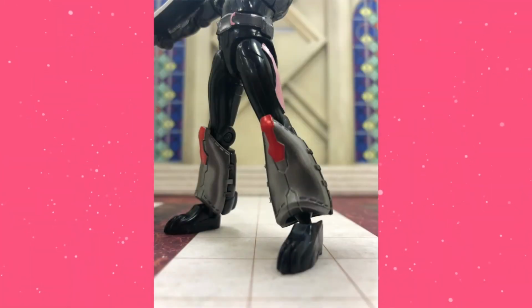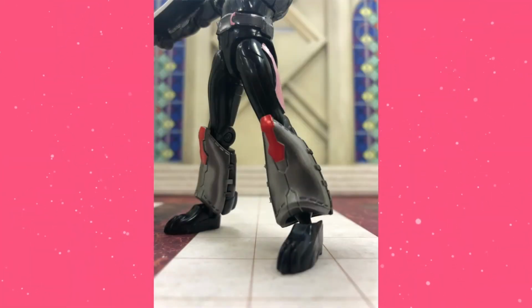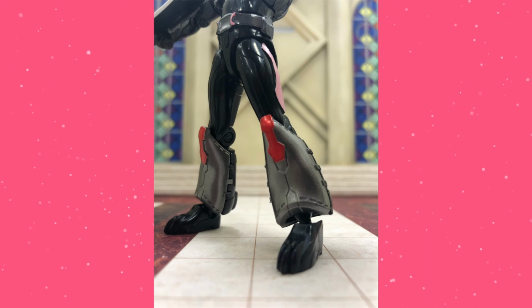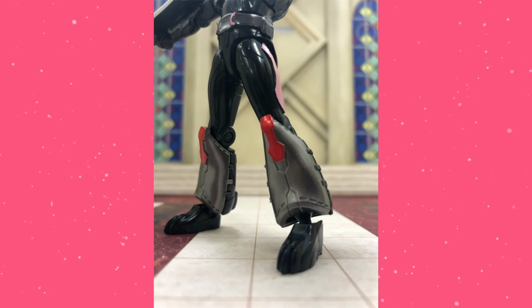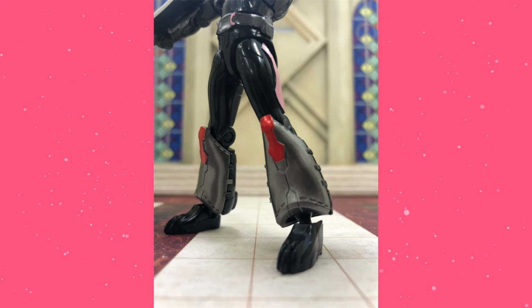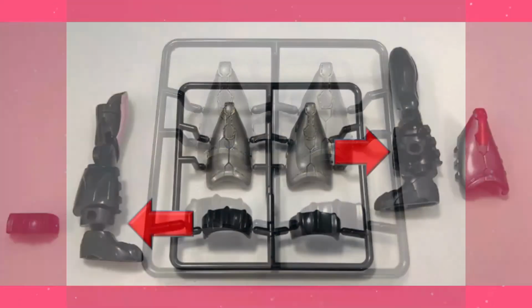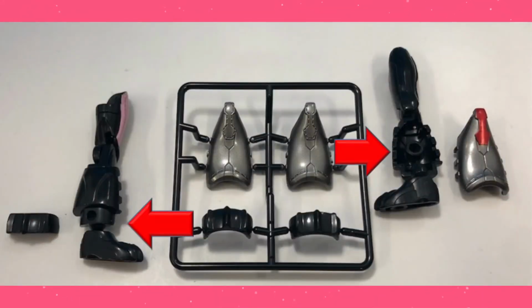Also, here we have a look at the fully painted shins, or I don't know that the red is fully painted, but all the silver gunmetal-y stuff on there, that is fully painted just for us. And I'll tell you why. It's because these things are actually coming on sprues. Now, we will be seeing this a lot more going forward, and it's actually a cost-saving measure. So check this out. It turns out that these can be popped off rather easily and placed on here. So it's not too much of a worry.